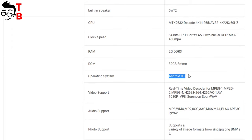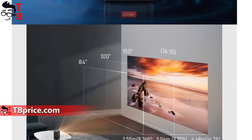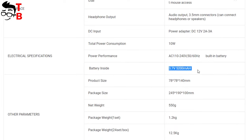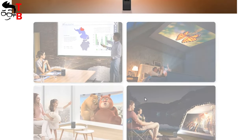Perhaps one of the main features of the new projector is Android 9.0 operating system. There is a Google App Store, YouTube, Netflix, and other popular Android apps. I will show you them a little later. Toumei C900 projector supports dual-band Wi-Fi and Bluetooth 5.0. Talking about battery, it has a capacity of 5200mAh. The battery life on a single charge is about 3 hours. Now we can power on the projector and look at user interface and main functions of it.